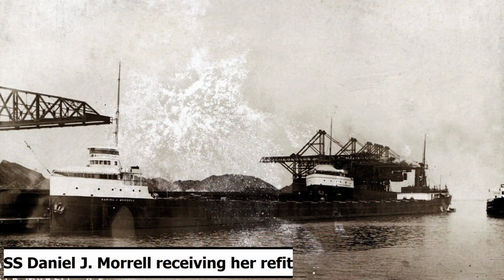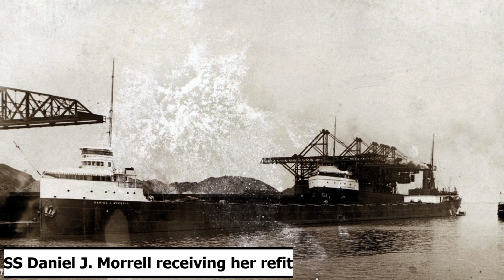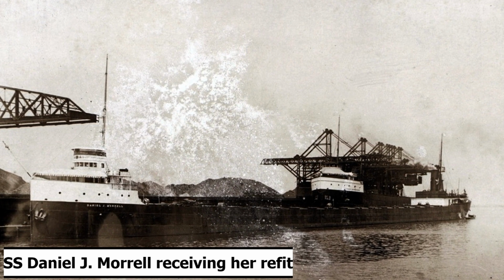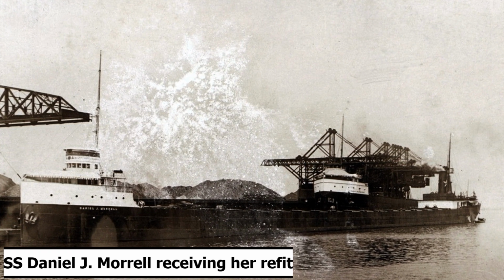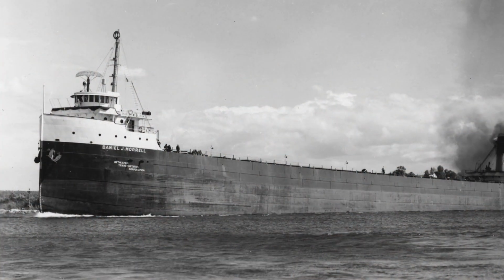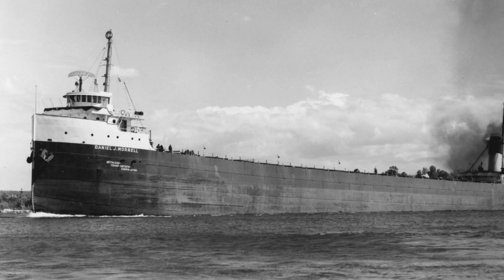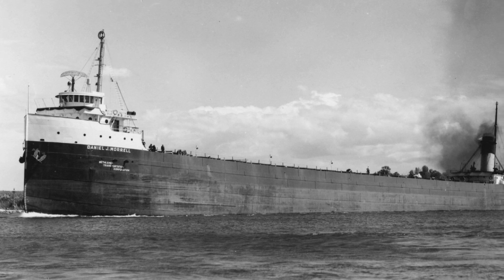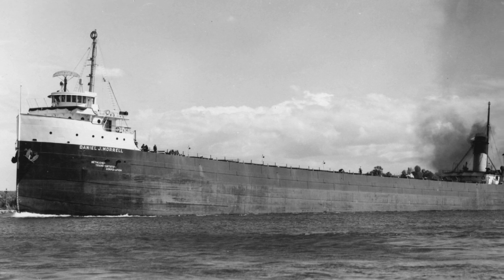SS Daniel J. Morrell would receive a refit and was modernized in 1945, with the older Scotch Marine boilers being replaced by Babcock & Wilcox boilers, upping her horsepower to about 3,200, or 2,354 kilowatts. Her engine would be replaced in 1956 with a triple-cylinder Skinner Uniflow engine, increasing her speed a couple knots, but nothing huge. However, we do have to note that at higher RPMs, she did have some uncomfortable vibrations. An extra 500 tons would be added to her displacement with this new engine setup.